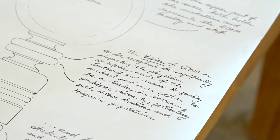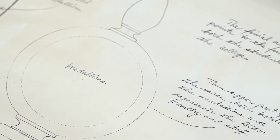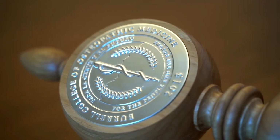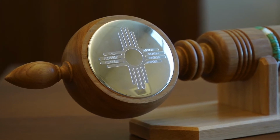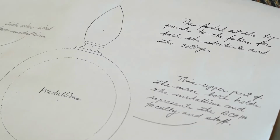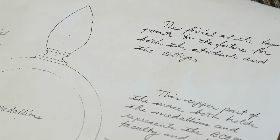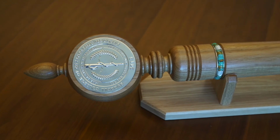The crown of the mace represents the faculty and staff of the college and displays a silver medallion on one side with the symbol of the college and another silver medallion on the other side with the Zia symbol, a widely recognized symbol of New Mexico, used with permission of the Zia Pueblo. The finial at the top of the mace points to the future of the Burrell College, the future of each student, faculty, and staff member, and the future of the people of New Mexico and the Southwest United States as it is improved and enhanced through the presence of our college.